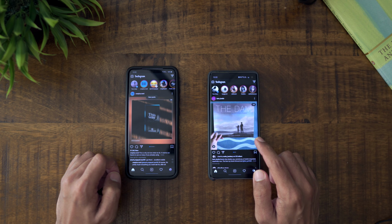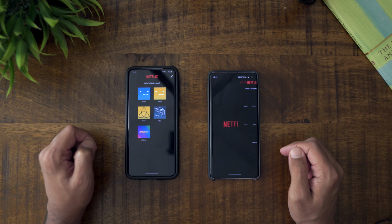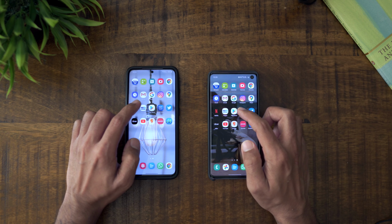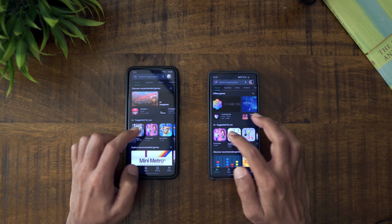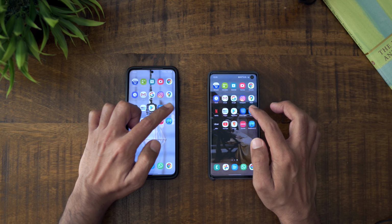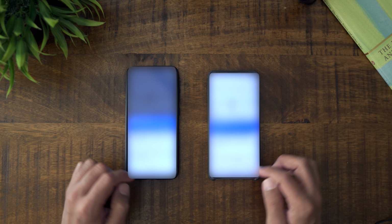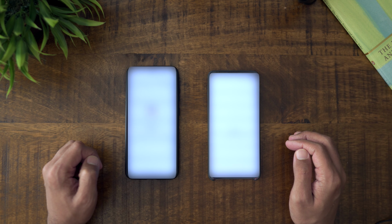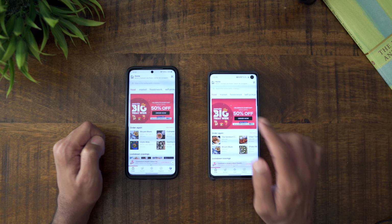Instagram, refresh fast here. Maps, almost same. Netflix, faster on S20. Just open my account. Okay, keep this in background. ATM, almost same. Play Store, almost same. Let's open this in the background. Prime Video, just a little bit faster on S20. Twitter, faster on S20. Uber, kind of same. Just a little bit faster on S20. A little bit faster on S20. Faster on S10.